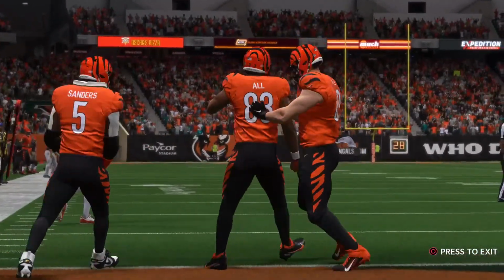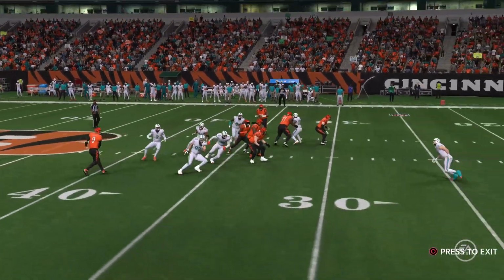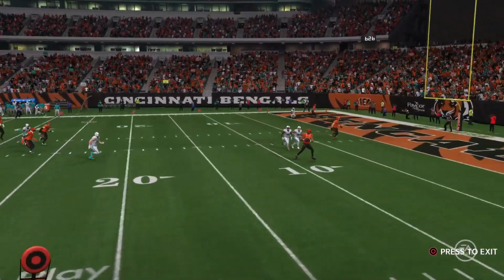When we draw defenses on the board, we do account for every receiver. But on that particular play, somehow he was wide open, became an easy touchdown pass.